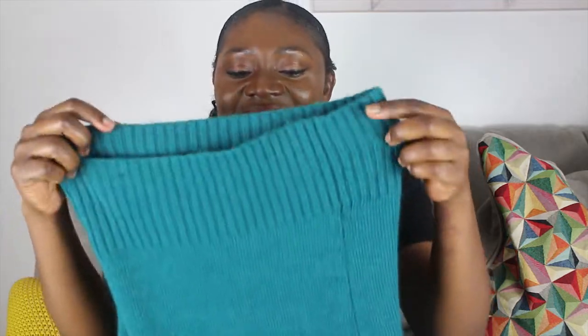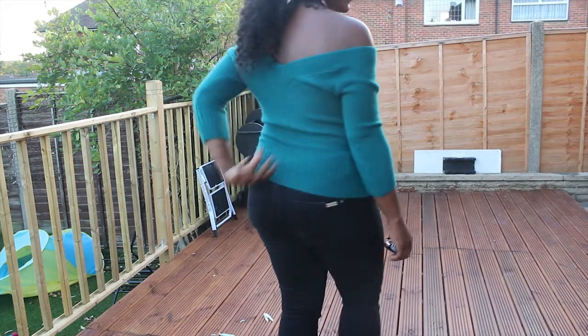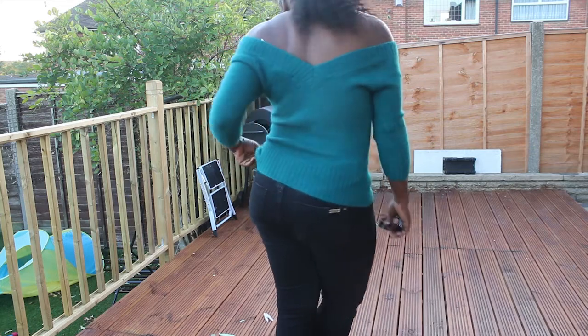And I love V-necks. I just love it. I love the fit of it. I love the length. It's 3/4 length, but you know what? I don't mind. It's so soft and it's really going to keep me warm in the cold season.